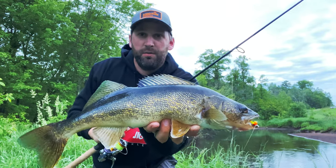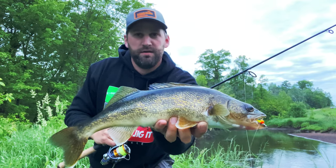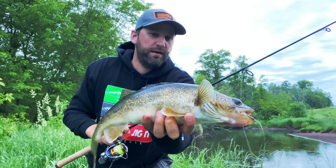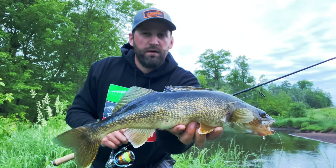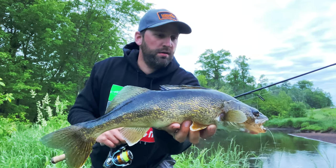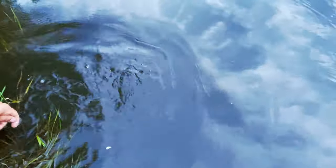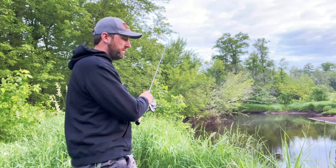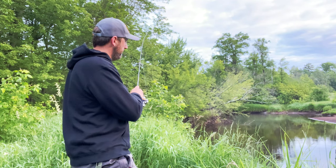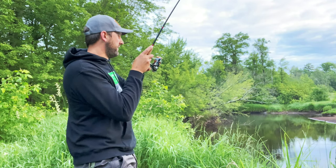Like I said, small rivers in the summertime can be absolutely fantastic, especially if you don't have a whole lot of time to fish. If you just got a couple hours, you can pull over on the side of the road and cast a few casts in a hole and move on. So I'm just letting that crawler just roll along the bottom until I feel a fish pick it up, like I just did.